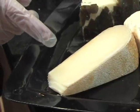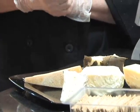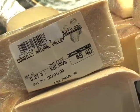Here we have the Cowgirl Creamery. It's from Wisconsin. It's made by Natural Valley Cheese. It has two kinds of milk, goat and cow. And it's a washed rind cheese, which means they wash the surface of the cheese in a salt and water solution, I believe. It imparts a different flavor to the cheese and makes it a little more interesting and complex. Can you eat the rind? You can eat the rind. The rind is actually edible, but it's very strong tasting. Most people don't eat the rind.